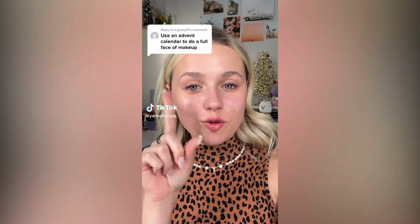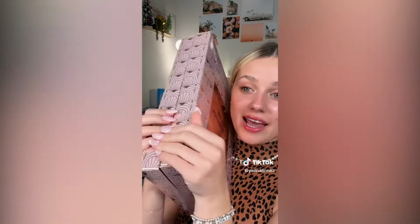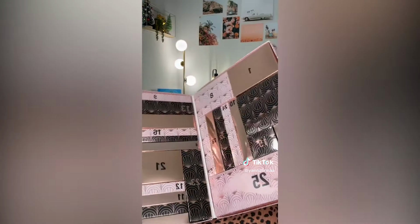Advent calendar to do a full face of makeup. Now I have this advent calendar from Makeup Revolution and it is literally the coolest thing I've ever seen. Now before we get into the makeup part, I think we need to open every single one of these.